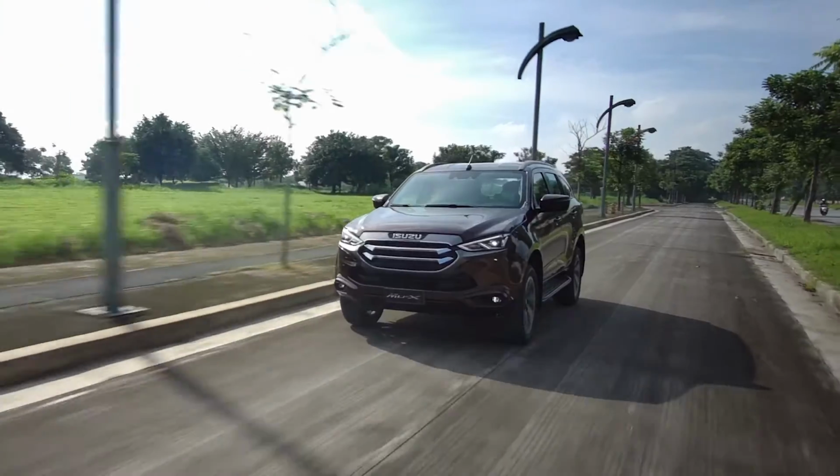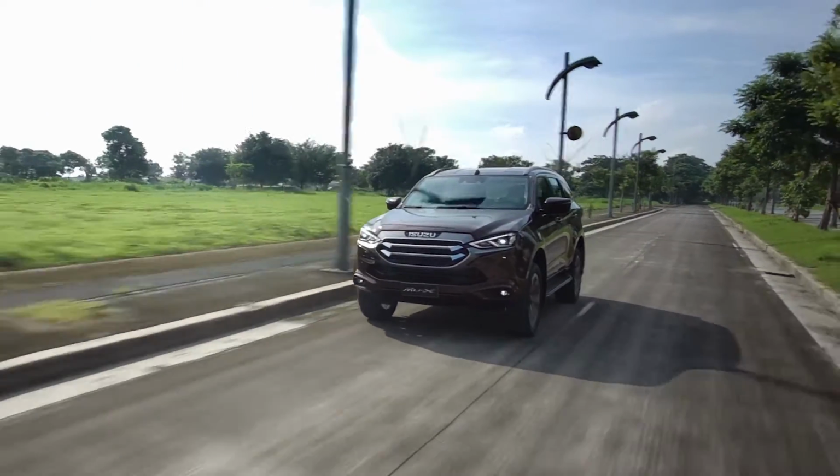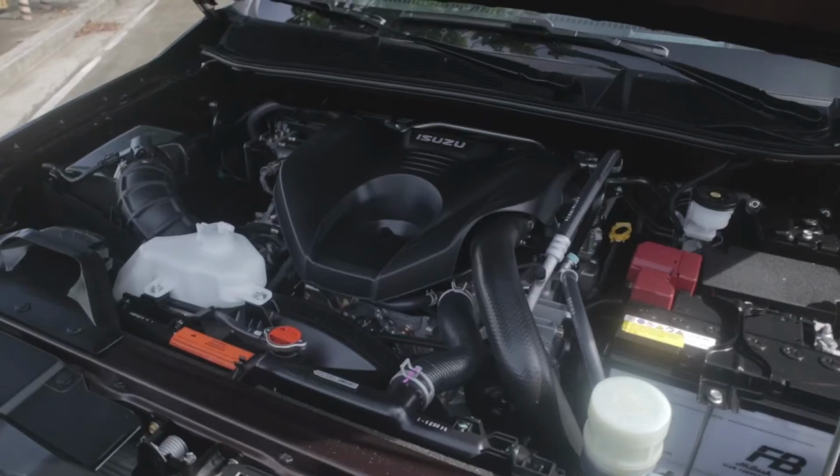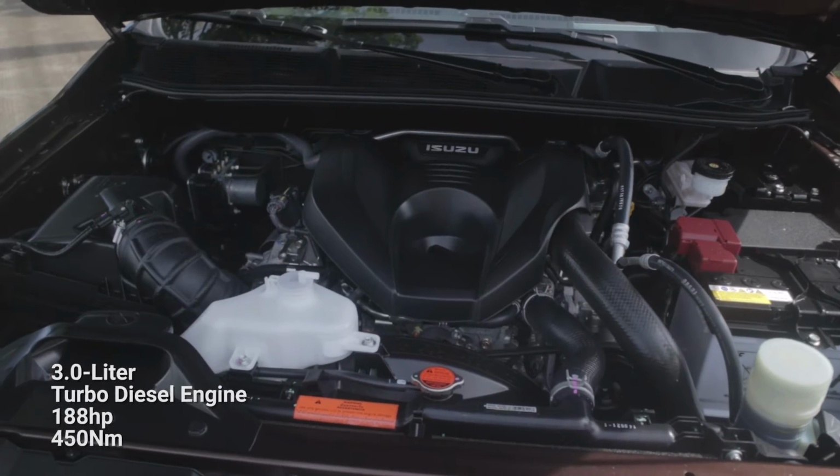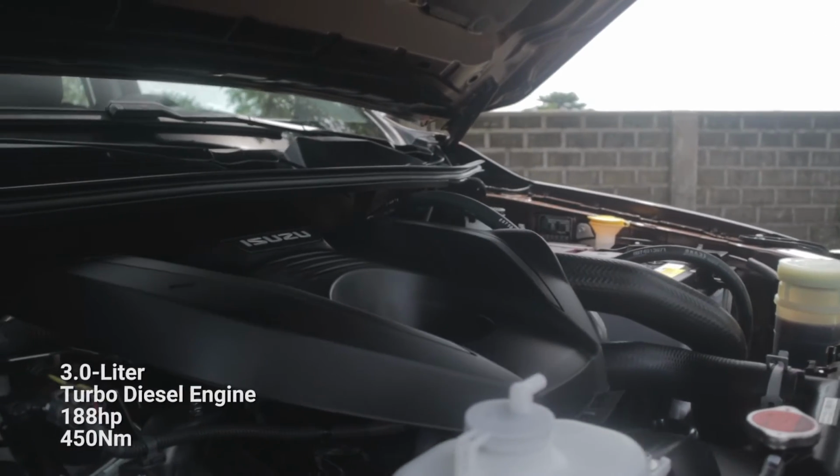This is a top-of-the-line LSE variant, which means under the hood you'd find the 3-liter turbo diesel engine that makes, ready for this, 188 horsepower and 450 newton-meters of torque. Power's definitely not lacking, and driving it is a 6-speed automatic transmission. Definitely a great fit for the engine right there.